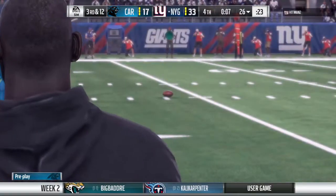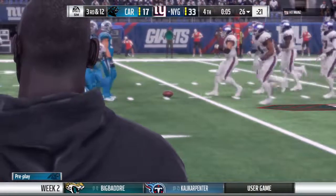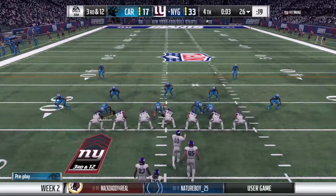The Giants on third down. Not quite 50%. 4 for 9. This is third down and 12.